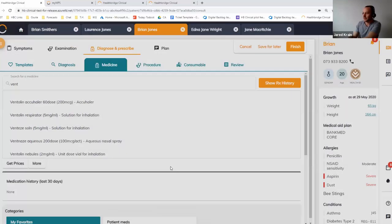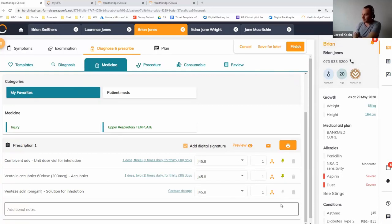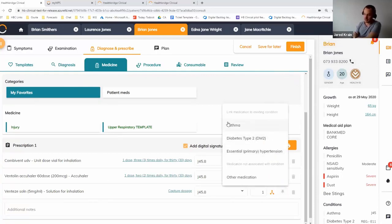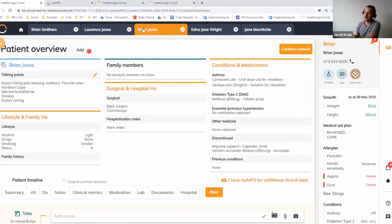Add to prescription. If this is a chronic medicine, there's a little pin here, which says pin to patient summary. So now I'm going to pin Ventes as an example, and I'm going to pin it against their asthma. And the next time I open Brian Jones's account, or his patient record rather, I can see here under asthma, it's both CombiVent and Ventes. So no need to start searching for medicines to generate this rich clinical information. You can do this in flow.